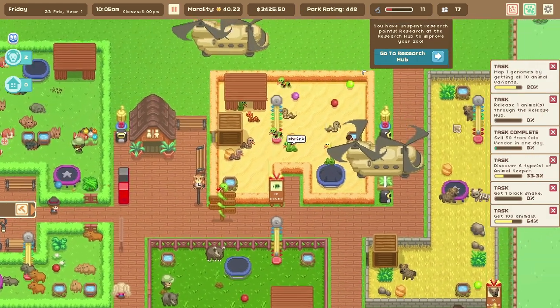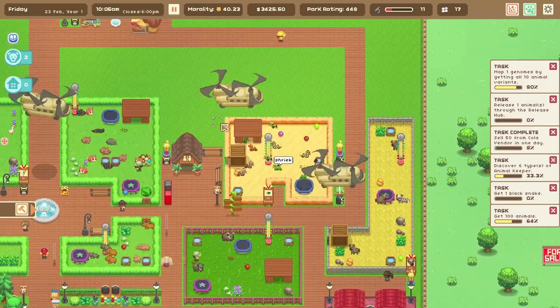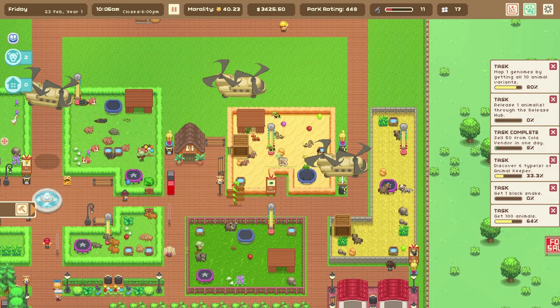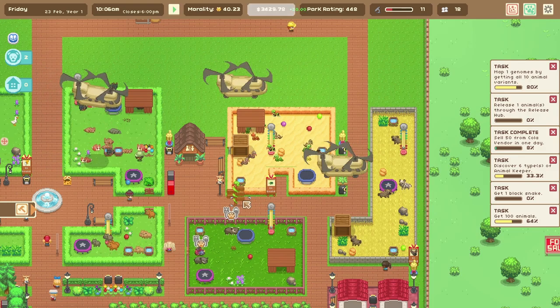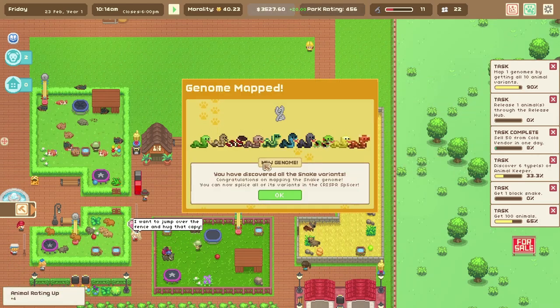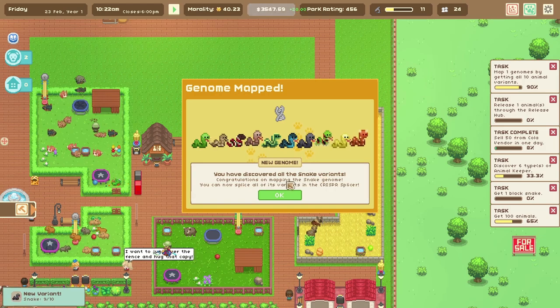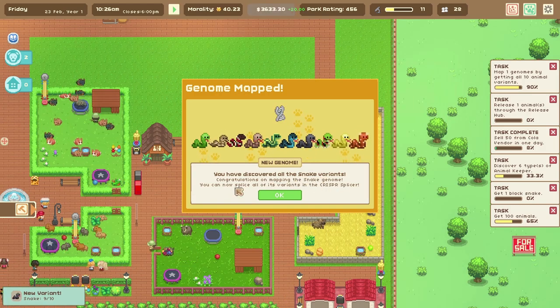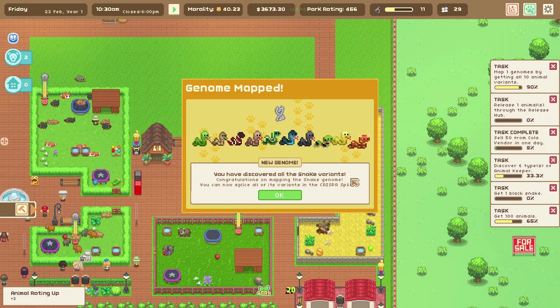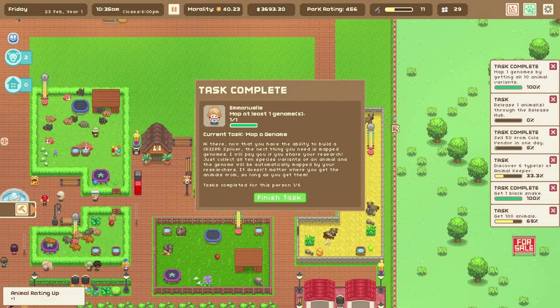Thank goodness. Okay, right. In come a fleet of helicopters. Shriek, said one of the snakes. Okay. So in they come. Don't crash, please. As we drop something off, we've discovered all the snake variants. Congratulations on mapping the snake genome. You can now splice all of its variants in the CRISPR splicer. Okay, right, so that is complete.